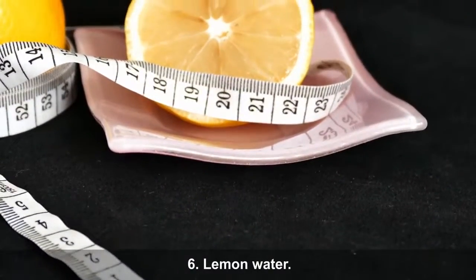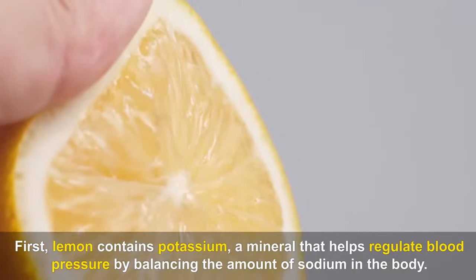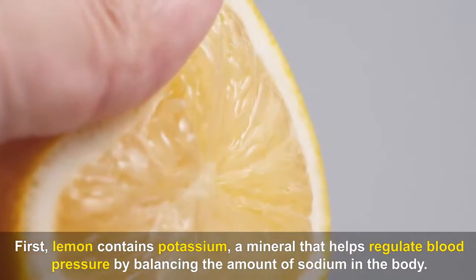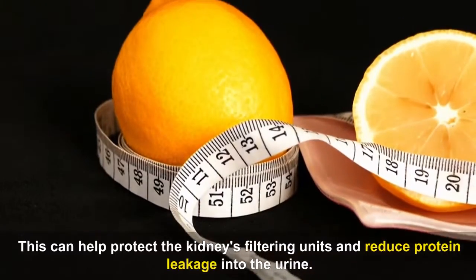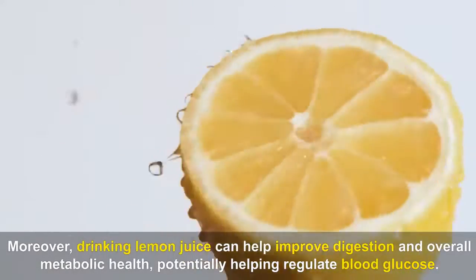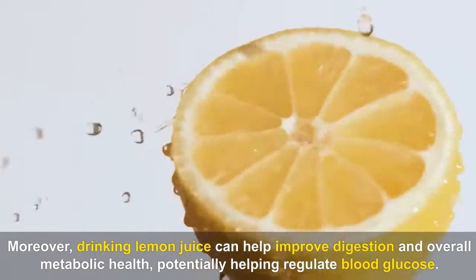6. Lemon water. Lemons are also rich in kidney-friendly vitamins and minerals. First, lemon contains potassium, a mineral that helps regulate blood pressure by balancing the amount of sodium in the body. This can help protect the kidney's filtering units and reduce protein leakage into the urine. Moreover, drinking lemon juice can help improve digestion and overall metabolic health, potentially helping regulate blood glucose.